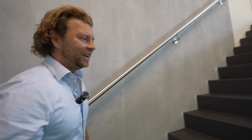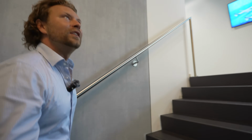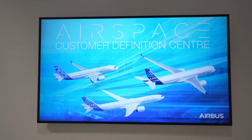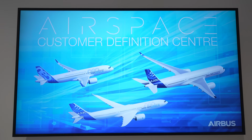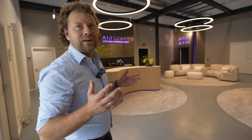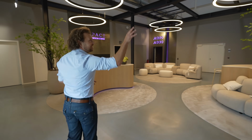And then over time, obviously, things changed, and we used this hangar for different purposes. But in the end, we decided to bring in here the Customer Definition Centre. It was really a fantastic project at that time to build something for a high-end product like the A350, using an old industrial hangar to bring in a customer dedicated space. I just give you an idea.